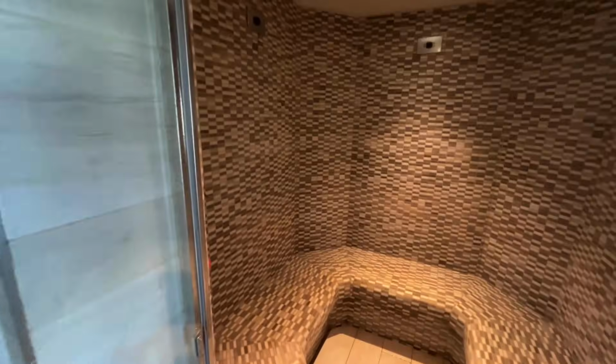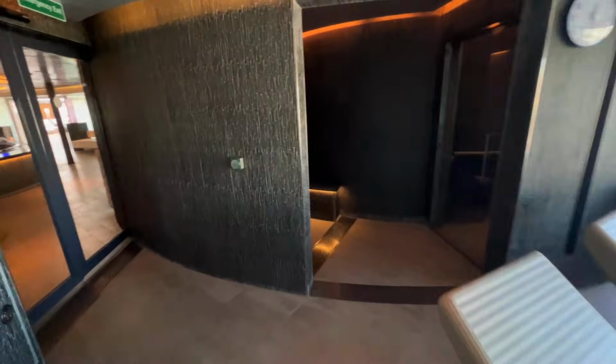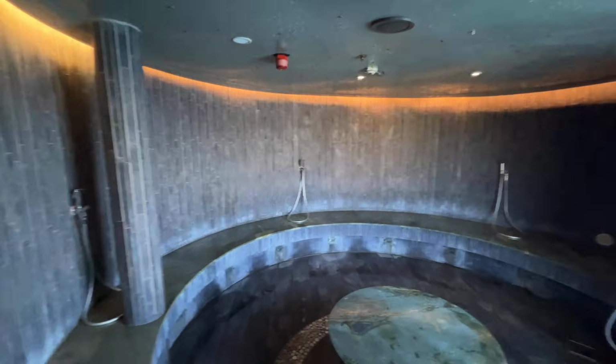They have a couple of different steam options for you. There's this smaller room right here. And then as we come around the corner and through a door, we have this much larger one. You can see it's pretty toasty in here.